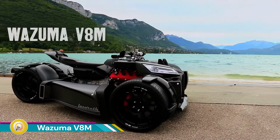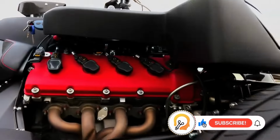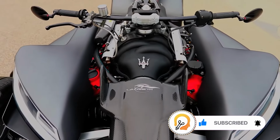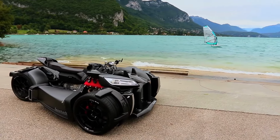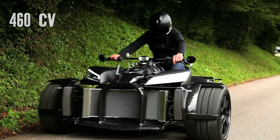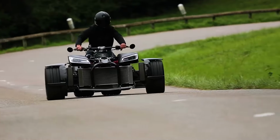Wazuma V8M. The Wazuma V8M is a unique and powerful three-wheeled motorcycle. Lazareth, a French motorcycle maker known for high-end custom creations. 4.7-liter Italian V8 putting out 460 horsepower and 520 newton-meters of torque. With rear-wheeled, it offers more stability than a traditional motorcycle, but reviews suggest it retains a thrilling ride. You can take this on public roads, meeting Euro 4 standards.